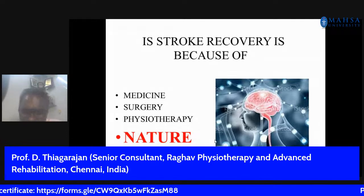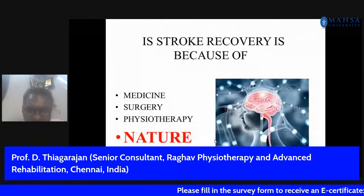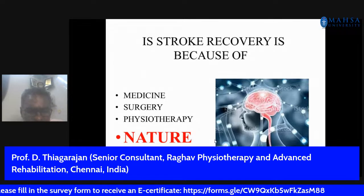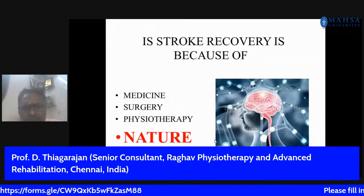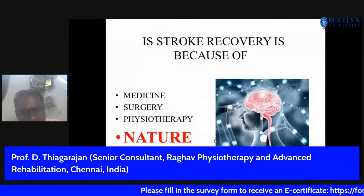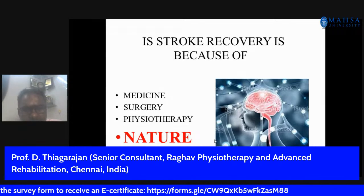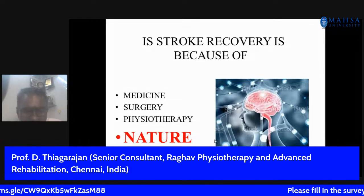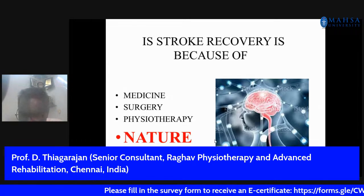At the outset, brain will recover on its own. It is because of nature. Unless there is an infectious cause, or inflammatory or a degenerative disease, brain will recover on its own. With infectious, inflammatory, degenerative, demyelinating, progressive neurodegenerative diseases, brain will not recover on its own. Otherwise, apart from these causes, brain will recover on its own.